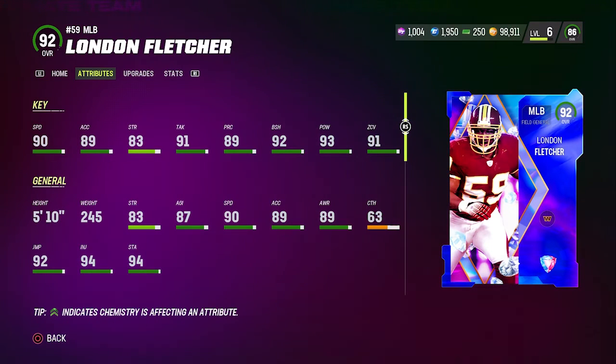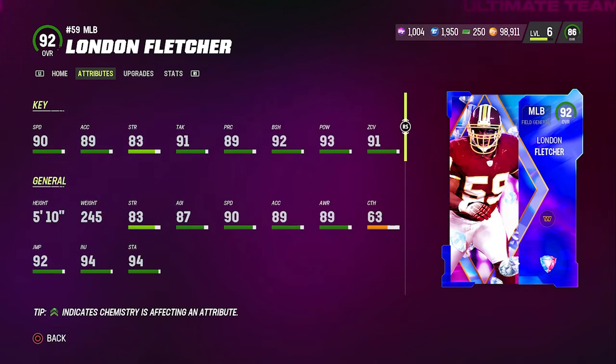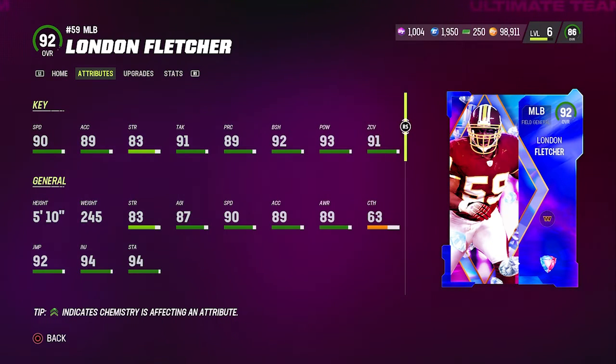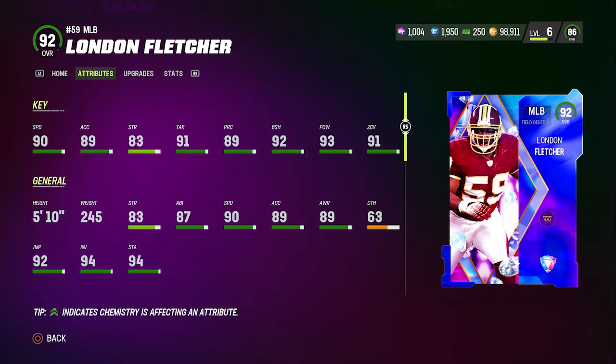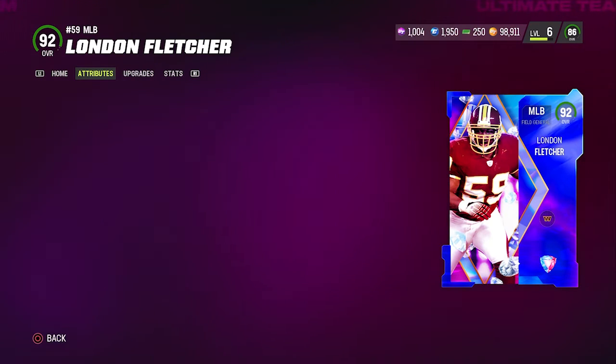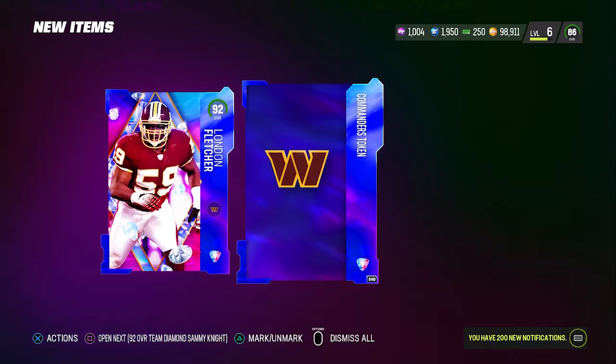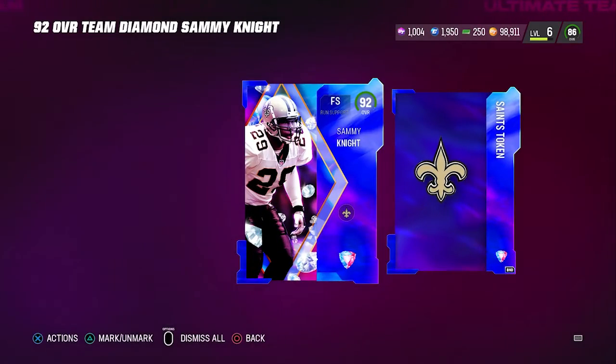He's got good jumping. Should be able to go up and snag something if they try throwing it over his head. Good speed. Nice zone and block shed combination along with power, so he should be able to be around the ball, get good hits, and hopefully shed those run blocks. All around a great middle linebacker card, though.